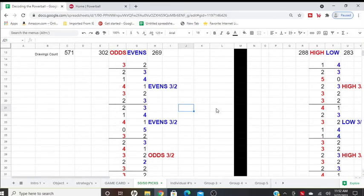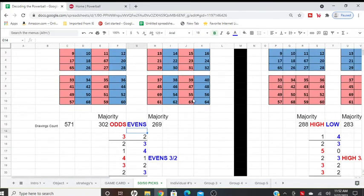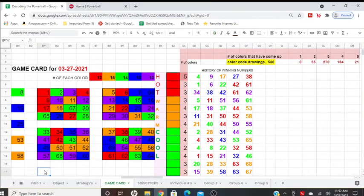So the thing about my game here is that we're all going to look at this differently, so we're all going to come up with a different result. But for me, as I look at this, I think more even numbers are going to come up than odd. So I'm just going to write that down on my game card to remind myself what I picked. And again, I think more even numbers will come up than odd.